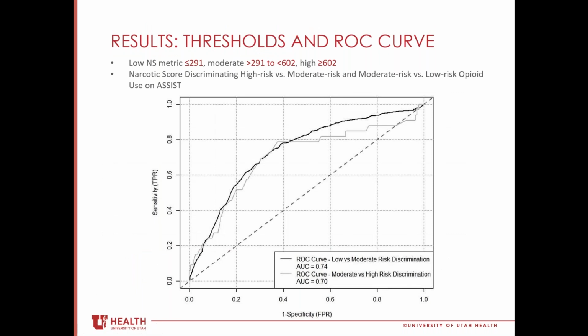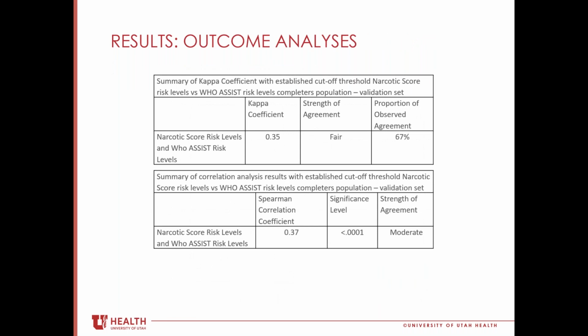Looking at this ROC curve, you can see the risk thresholds with the narcotic score, both the moderate risk level and the high risk level. The AUC values for both were over 0.7, which is a fair level of agreement. It's not perfect, obviously, nothing in life is, but fair, adequate performance there. In terms of the relationship, Cohen's kappa was at the fair level again, similar strength of agreement, and the Spearman's correlation showed a significant association, as you might well guess. This underscores some of the association work that APRS or Bamboo did, with a fair or moderate level of agreement.